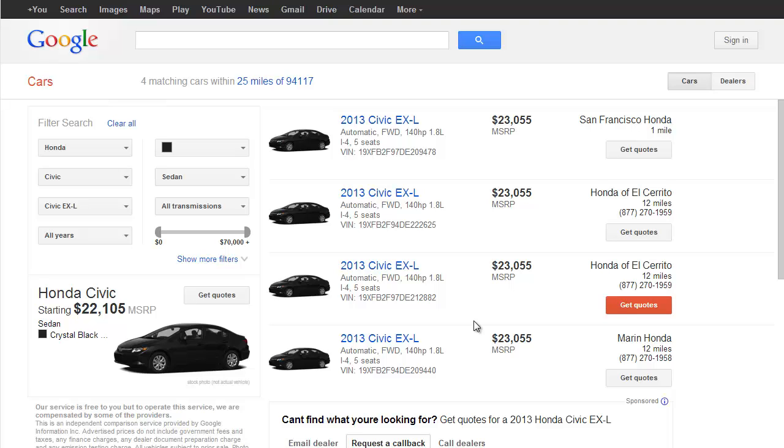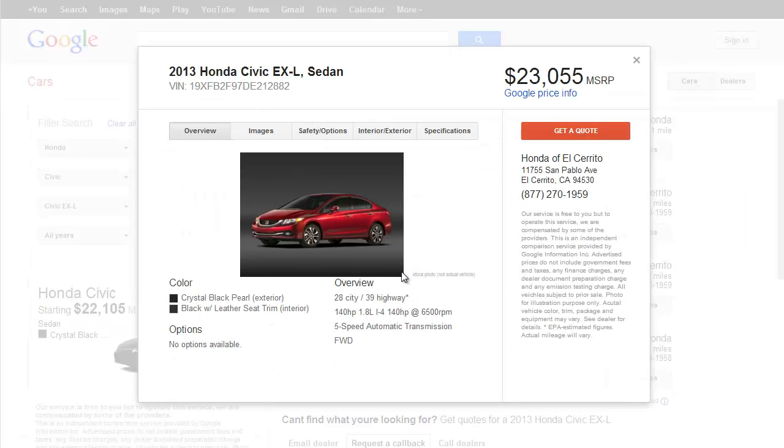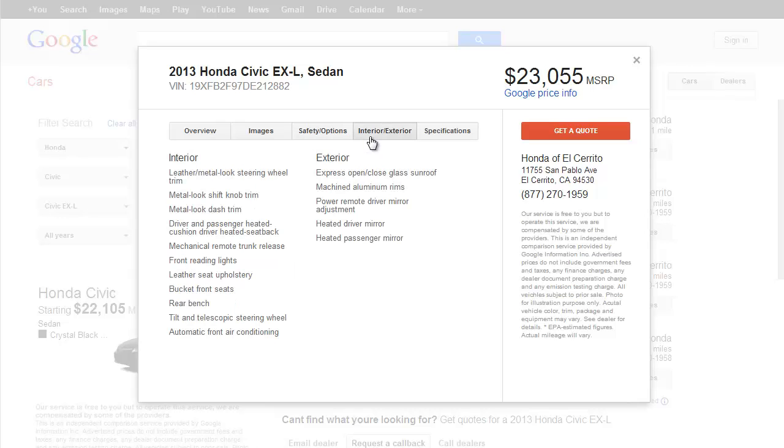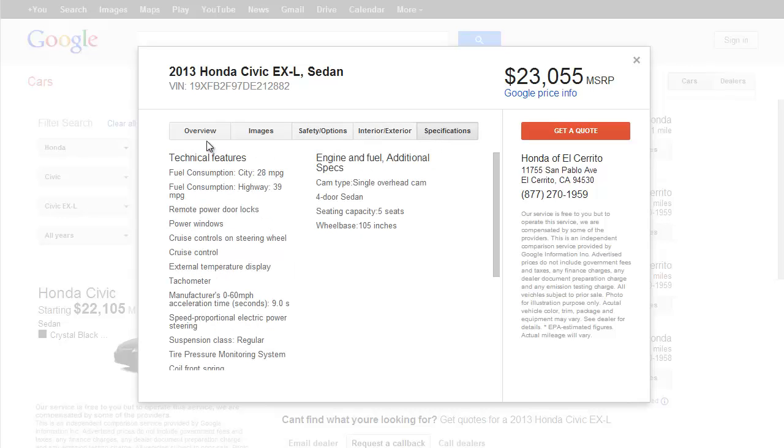So what else can we do from here? It's not just about finding a car and a VIN number and getting a quote. You can actually drill down into the car itself. So if we think this Civic EXL is looking pretty good, it's got an MSRP, they all have the same MSRP, we can click on it and we can get an overview. We can see a few more pictures. We can go over the safety and options, the interior, the exterior, the specs, it's all kind of there.